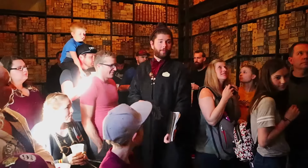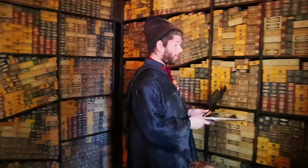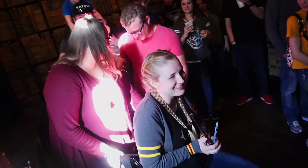Welcome to Ollivanders. Your wand fitting experience will begin very shortly. We're just going to load your party first. After they're situated, we'll load the rest of the room. Oh my god. Three wands, that's very impressive. That is great. Brilliant. Fantastic. Okay, so five wands in.